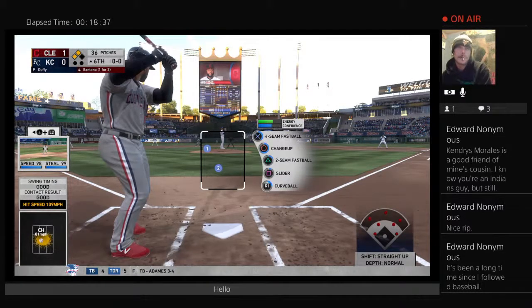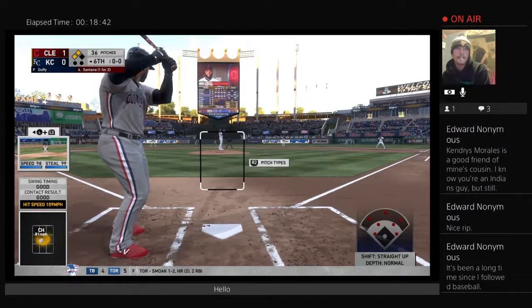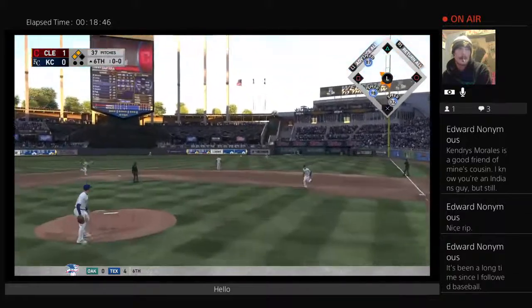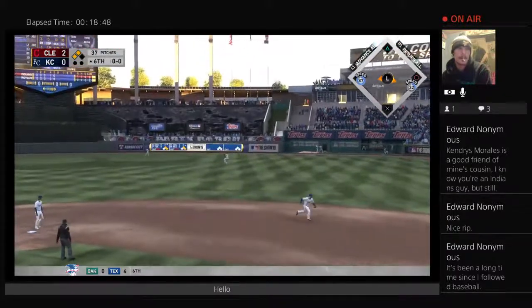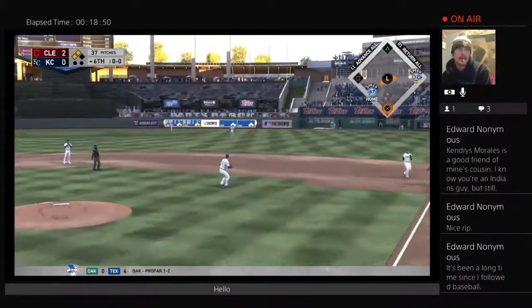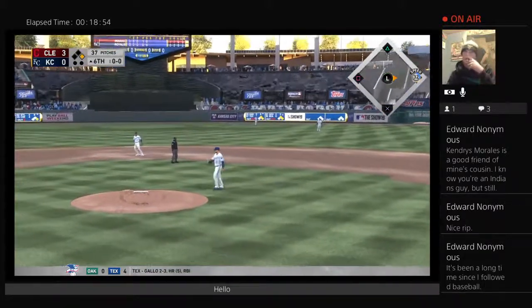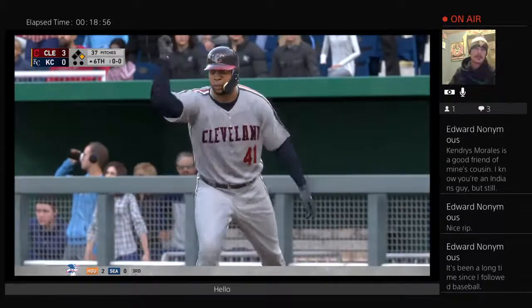Now we got Santana. Here's Carlos Santana now. He swings and sends it on the line to right center. And he will deliver one of the biggest at-bats of the night. It's a base hit. And both runners will score. It's now a 3-0 ball game.